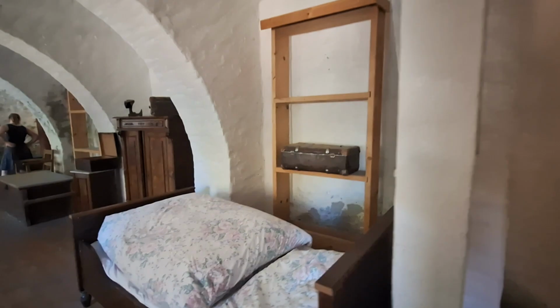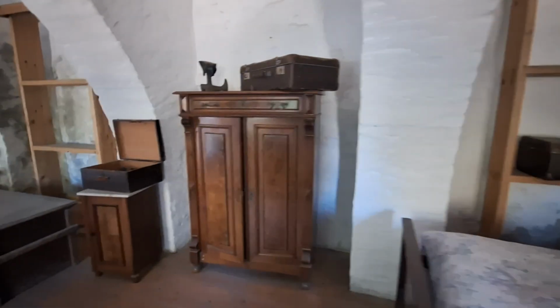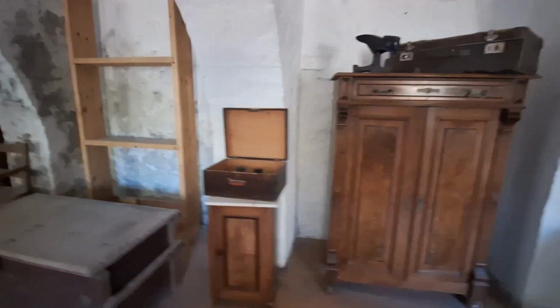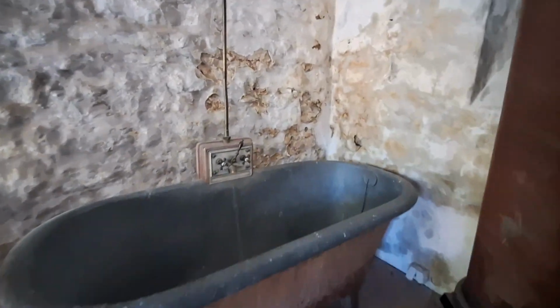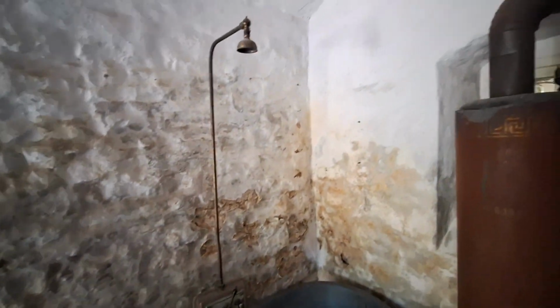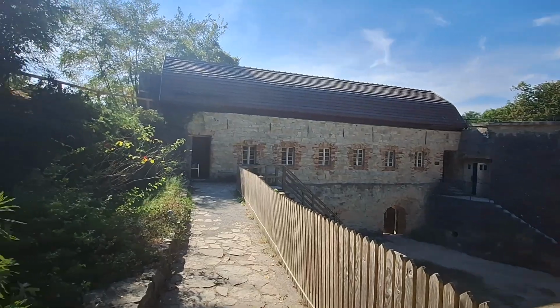The kitchen would have been used for simple meal preparation, while the bedroom and bathroom were functional but sparse, offering little comfort. Life in these flats was practical, as the workers were more focused on surviving rather than enjoying luxuries.